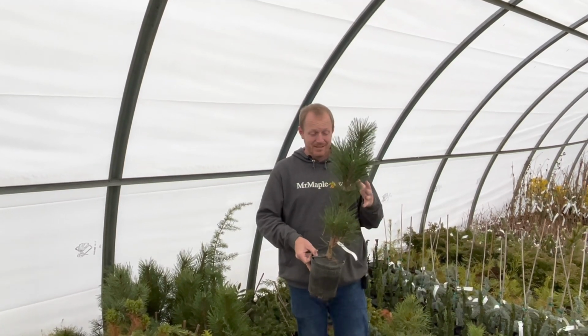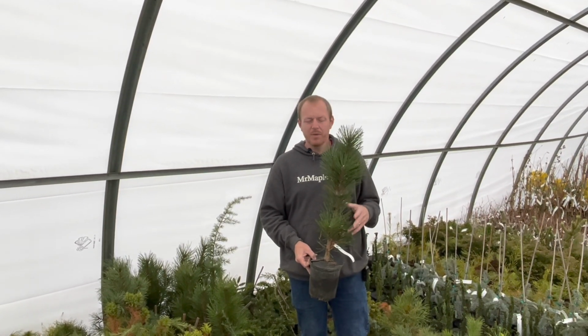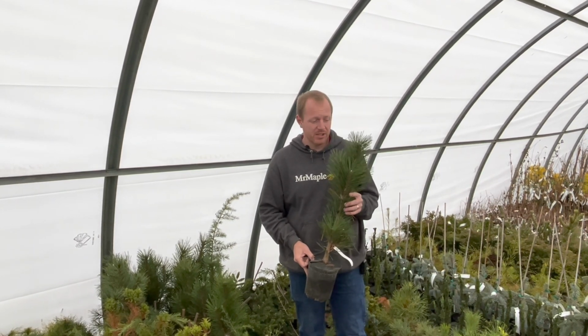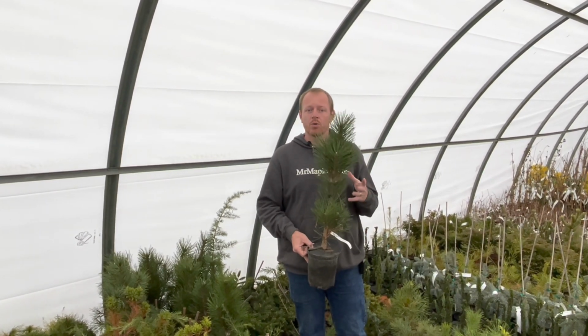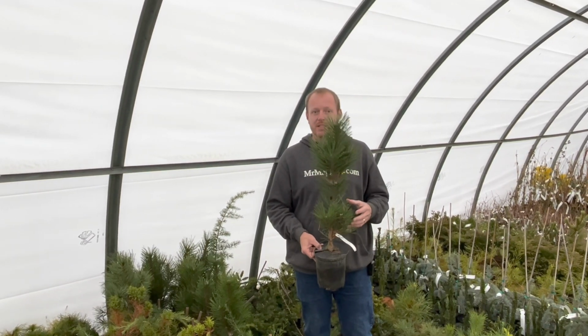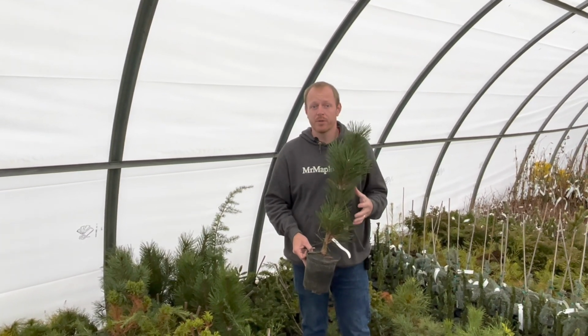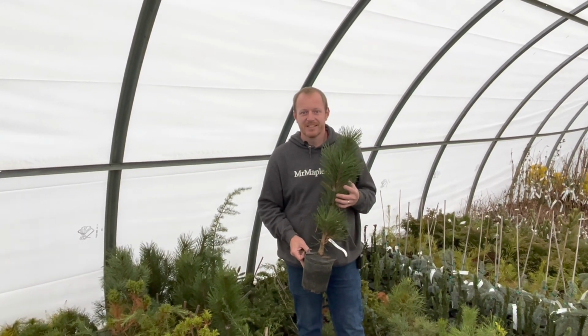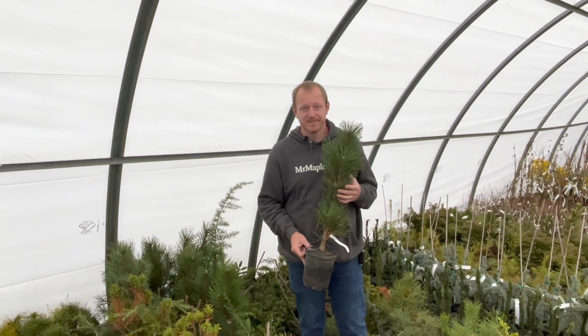Check out the size of this pine. We've got some really large 1 gallons right now. This is Pinus nigra Arnold Sentinel. It's a very narrow growing Austrian pine that was introduced by the Arnold Arboretum. Yeah, a lot of our photos from this one are in Missy Galloway's garden. She has a beautiful garden here in western North Carolina.